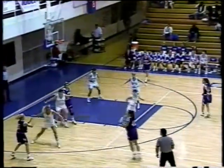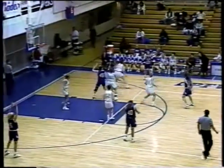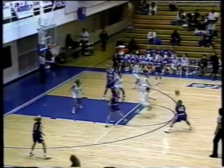IPFW showing 2-3 zone now. Trying to bunch it up inside, make them take the outside shot. Sag on Burness when they can. Number 45 for Kentucky Wesleyan, 6-1. Been scoring well of late. This is Kim Bond on the outside, just 7 on the clock. Heather McClellan with the stroke, 12-11 now, and the press back on.